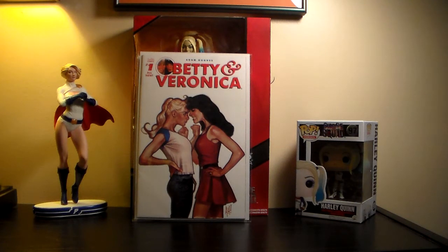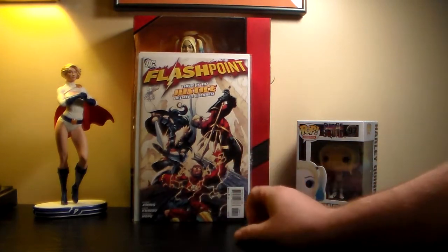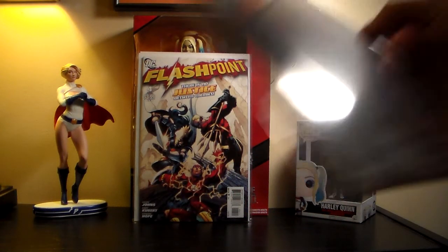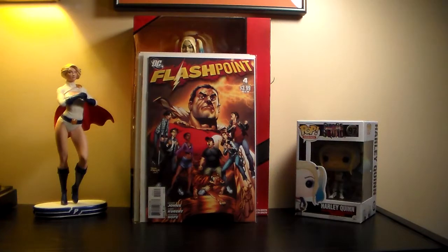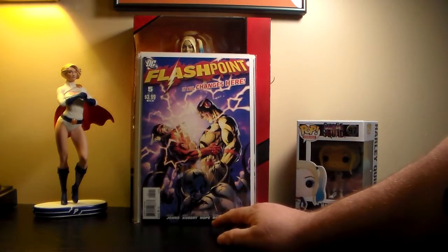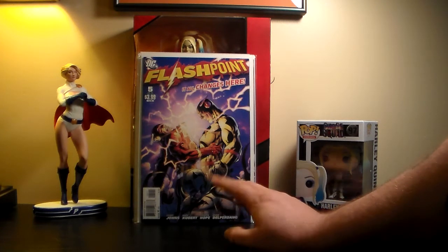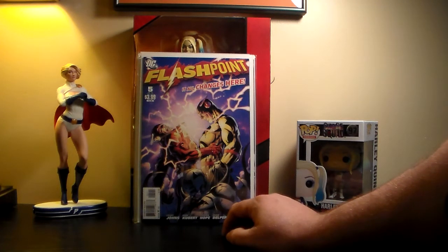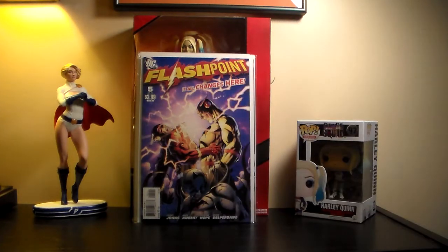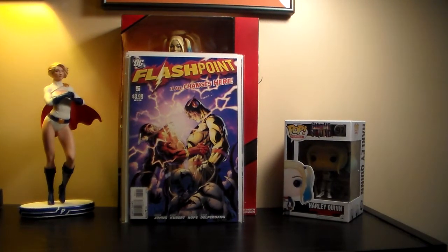I don't remember how much I paid for these. I just got them. This is just Flashpoint number 4 of 5. This is the 1 in 25 variant. And then I got 5 of 5. This is the regular cover. I know there's another one. It's the sketch cover of this, and I guess that one's worth a little bit of money. It's some kind of first appearance. I don't remember. I think it was one of Mercenauts' videos.